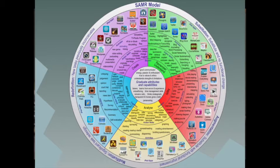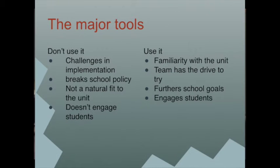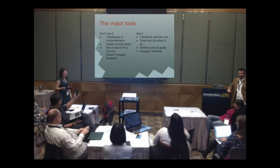So, to boil it down, when should you use it? When should you not use it? Well, if you're going to have challenges in implementing, don't use it. If it's really difficult to implement, then don't go down that road. That's too much frustration. If it breaks school policy, you really want to think twice.